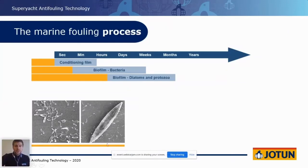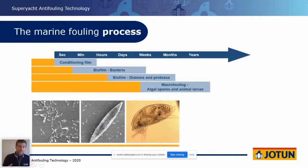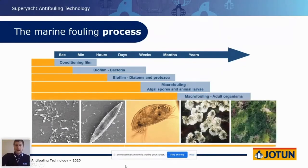But within a few days and a few weeks, you start seeing a biofilm developing, and other microorganisms will soon settle, in the form of a biofilm. And this is getting to a point of being able to actually see. You're starting to see a slime layer occurring. And then you will start experiencing the attachment of algae spores for the harder fouling. And then in the first few months and years, you'll start seeing that developing into huge macro fouling, huge adult organisms.